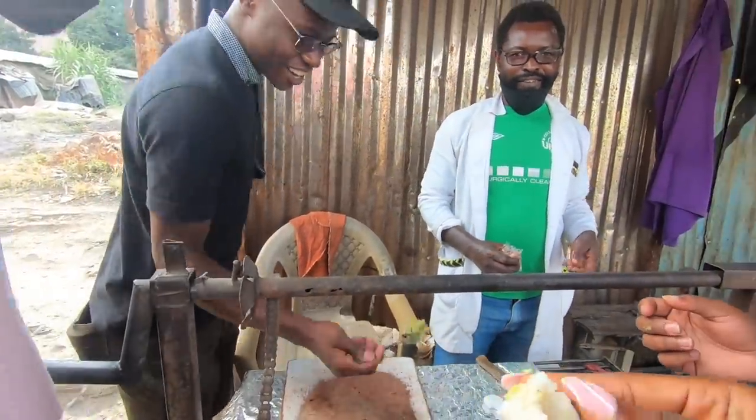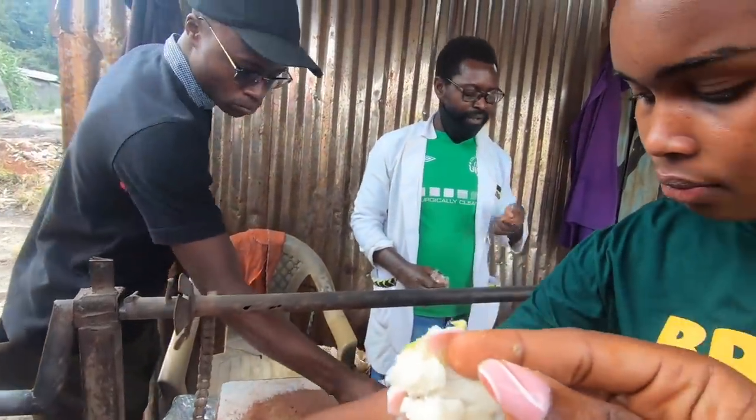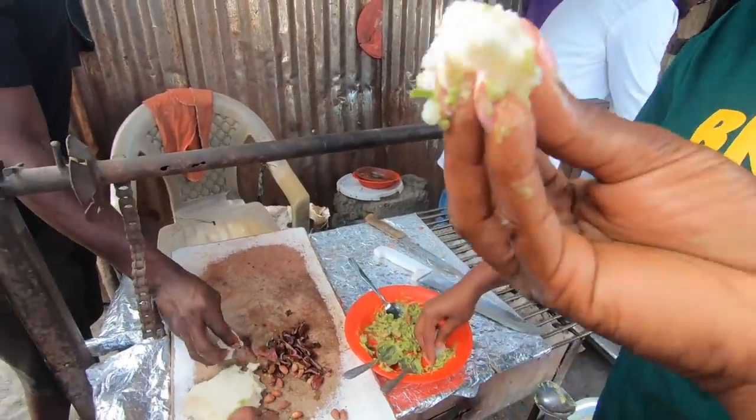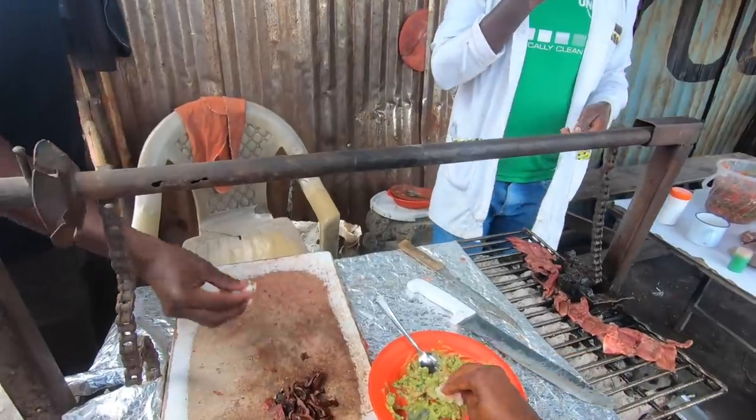So this is how the ugali looks. It's very whitish, just like banku. You can eat it with soup, right? Yeah, you can eat it with soup.